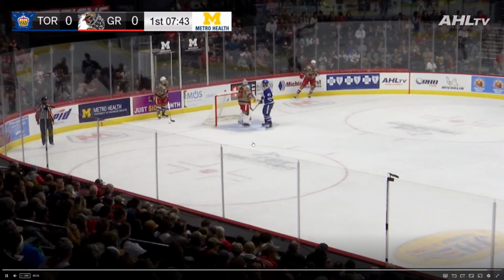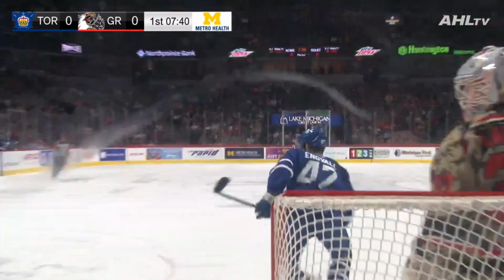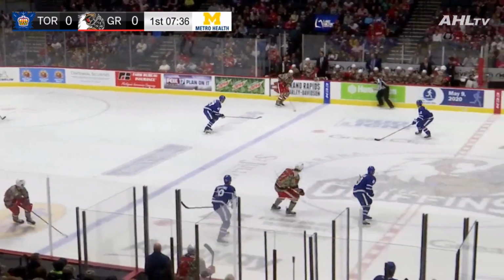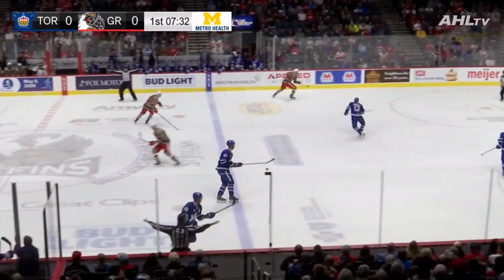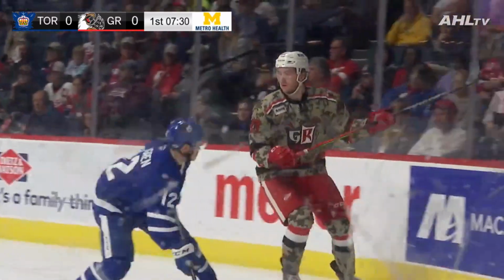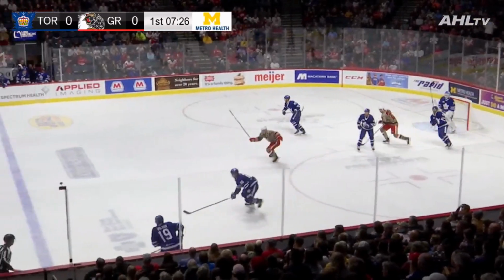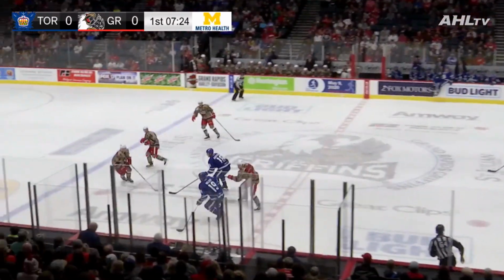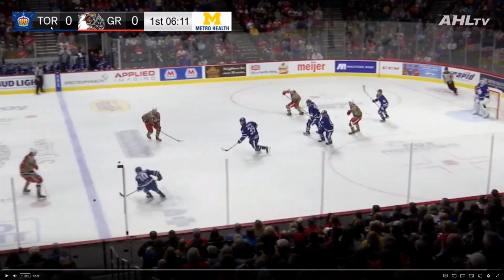7:42 left. We're still scoreless in the opening period. Marlies have had 2 power plays. Griffins have not had one as yet. And Grand Rapids 11 for 11 on the penalty kill so far this week. Now Grand Rapids dumping it in. Penalties to each team are over. Here's another shot from the left side. That one by Pumple fought off by the netminder Kaskisuo.